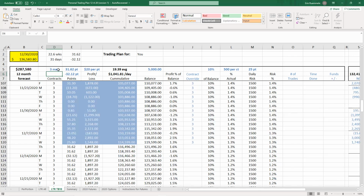And even with keeping our contracts at just 3, we've grown the account from $5,000 to $119,000, almost $600. And our 12-month forecast is $287,580. So this, in my opinion, just like the other category that we track, has been a significant return on investment. Again, just starting with $5,000.